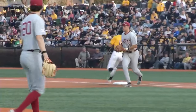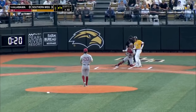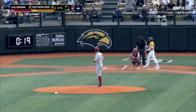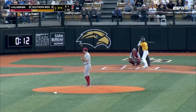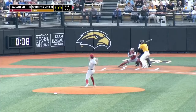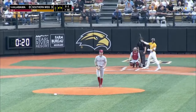Alabama did not choose to challenge. They could prior to this pitch. They can't anymore. Big cut from Nick Monastir. So they're going to charge it a throwing error to LeBron, by the way. E6 in the book officially. Pratt moves over on the error. Big cut from Monastir. It's 0-2.